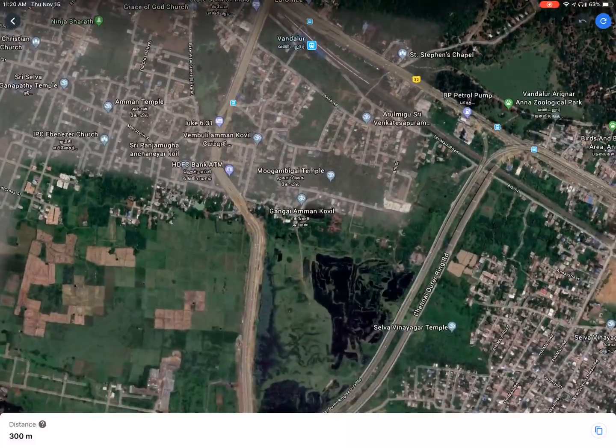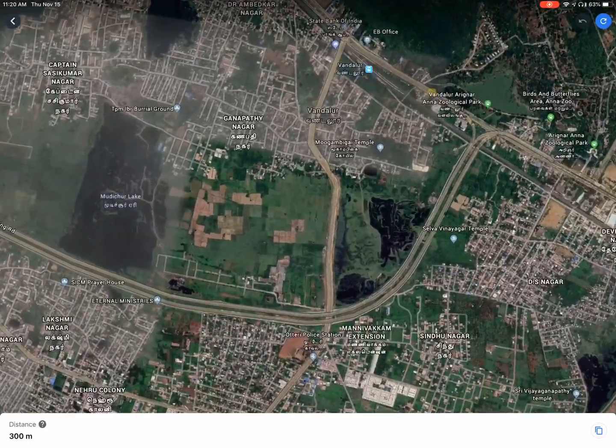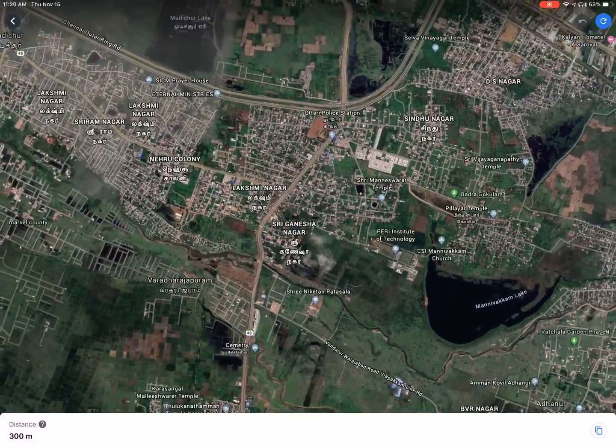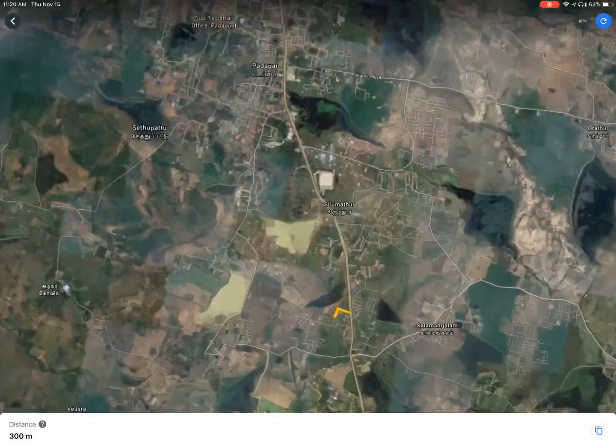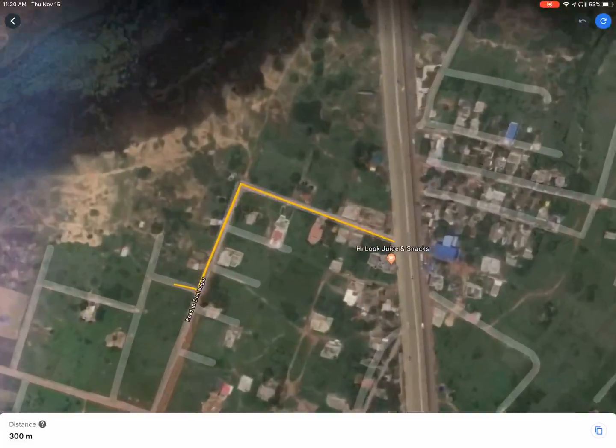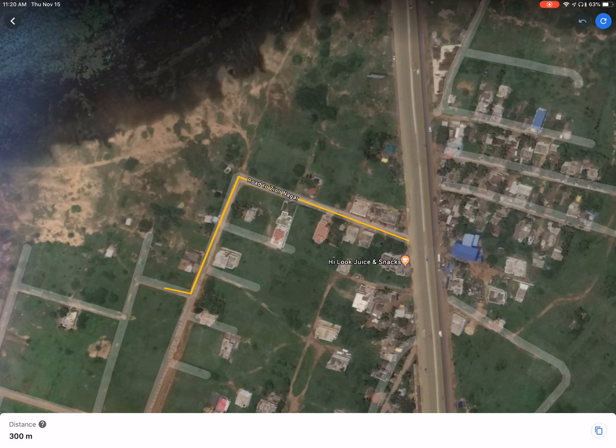So that's actually a panoramic view of this entire place, and this is our site. This is the site, and the distance is 300 meters from the highway. So with this, I'm actually gonna stop this video. Hope this was very helpful for you.